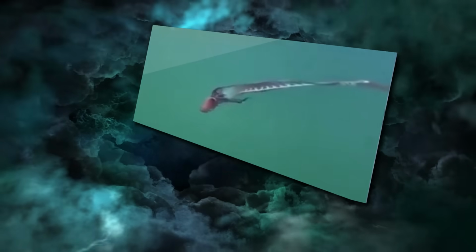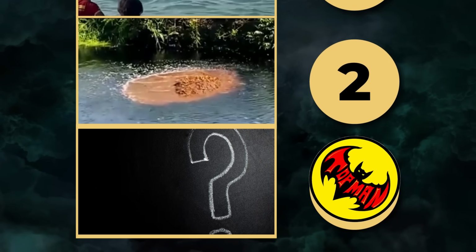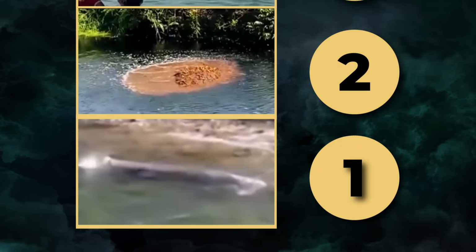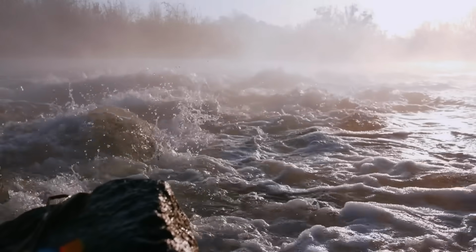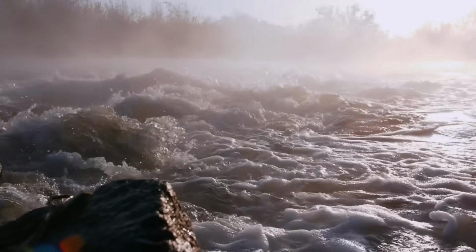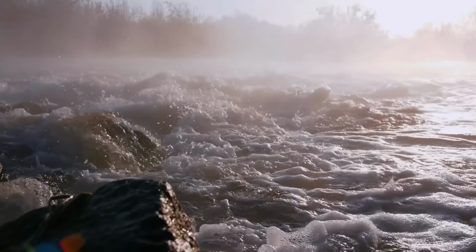So far, we've seen sharks near the shore, giant crocodiles rising from rivers, strange creatures living in mud, and presences that shouldn't exist. But now, what video could possibly be more shocking than everything we've seen so far? Number 1. Some videos can be explained, others can be debated, but this one, no one even knows where to begin. A blurry recording, a seemingly calm river, and then something massive moves beneath the surface. No warning, no reaction, just a silhouette that doesn't match anything we know.